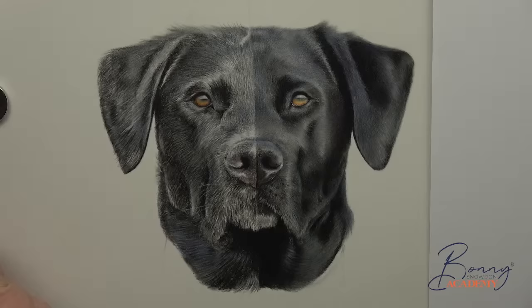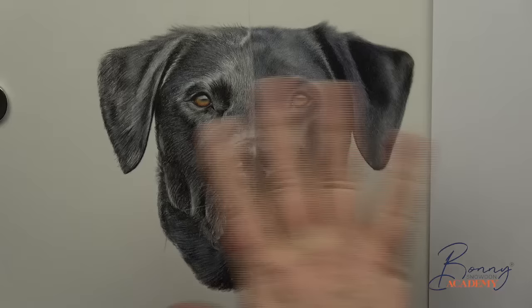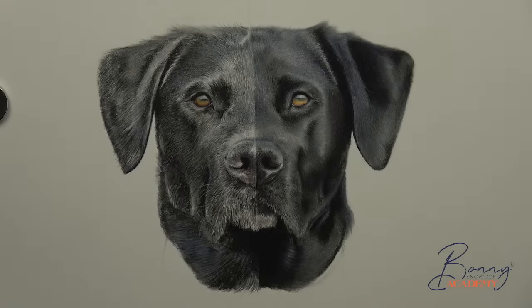Okay, how do we keep paper clean? So with pastel mats, I'm not going to say I'm not a clean person. I'm a very clean person, but I'm not a very tidy person. My studio always has dogs in and a cat. There's always dust on my drawing board.